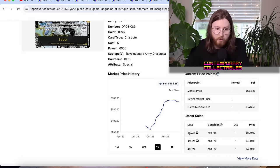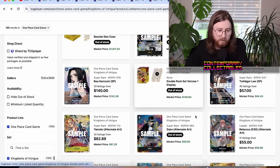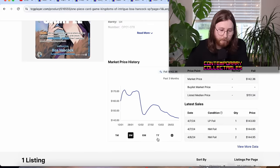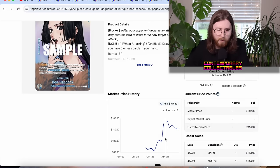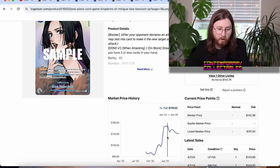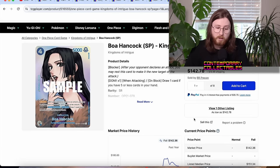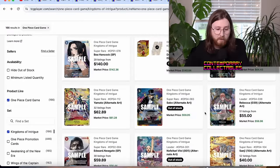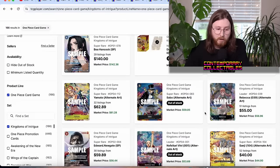There's still buy orders going in from this one. Was what, the 7th? People are still buying this card. It's still in demand. The Bo Hancock has become the chase card for the set. Wasn't when it first came out, I believe. It was the Rebecca leader card was top. I think that was just mainly people wanting to try it out and run it in their decks. So we have an all-time high at the end of January of $170, and now we're currently sitting at $140. Not much to report there, other than we're not too far off all-time highs.